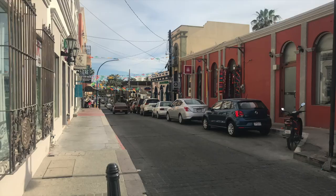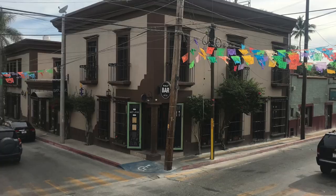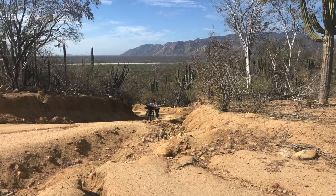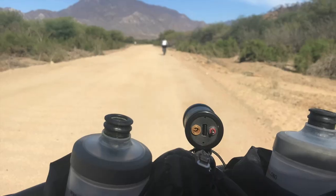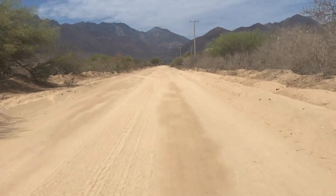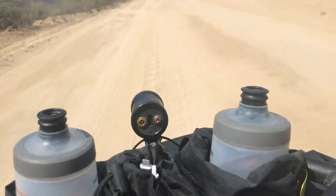And then we Ubered back. We realized that they probably have Uber here. So they did, and we Ubered back to our hotel, which was near the airport. Good time. And the next morning, we're back on the road, back into the mountains of the Sierra de Laguna. Wonderful, wonderful national park. 2 days to get from San Jose del Cabo to Todos Santos for us old-timers.